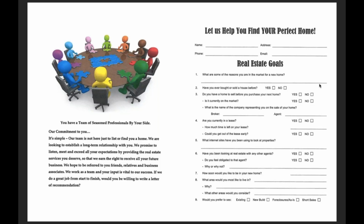We talked about this. How soon would you like to be in your home? What area would you most like to live in? Why? I need a yard. I have dogs. I have kids, great schools. Again, you're listening to their passion of what's important to them. Because when you're showing homes and they're getting off track and they're getting frustrated, you're going to bring this sheet back out to them, or maybe even do a new one and revisit it and remind them of what their goals are. Okay?